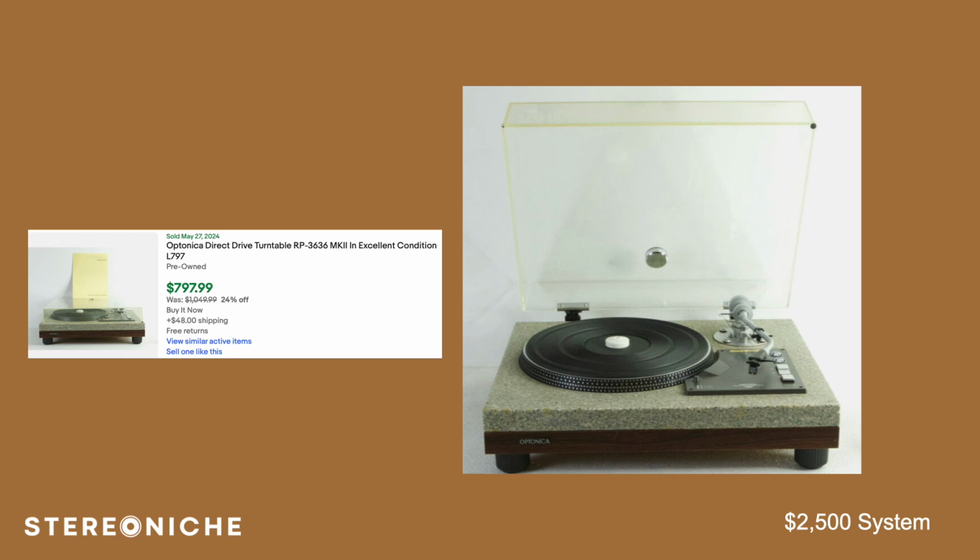This has a stone. I don't know if it's granite, but I think it's a natural stone, because there is going to be a man-made stone we talk about in a minute. But the Optonica turntables, especially this one, are very nice. I've seen a couple of these. I've not owned one, but that stone, of course, gives it some heft and makes it pretty solid.